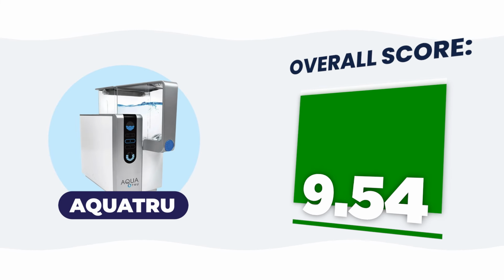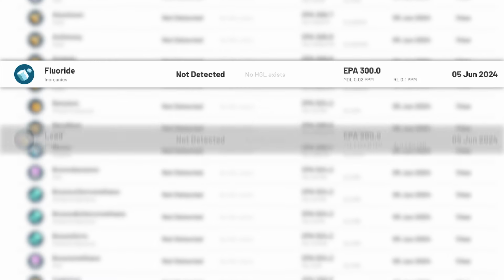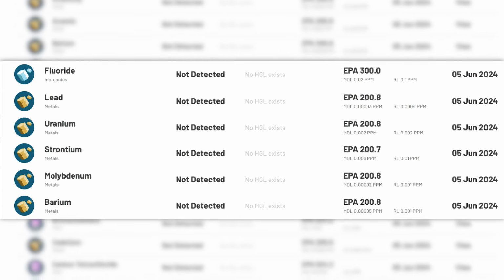Coming in at the top of our list is the AquaTru with an overall score of 9.54. The system uses reverse osmosis, which is one of the most thorough methods of water purification and targets a broad range of contaminants more effectively than non-RO systems. In our testing, it eliminated 100% of fluoride, as well as all the other contaminants with possible health effects detected in our water, including lead, uranium, strontium, molybdenum, and barium.